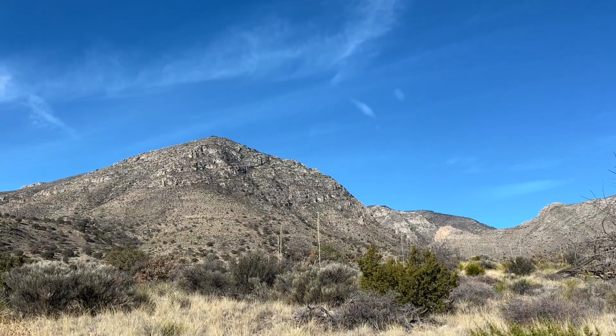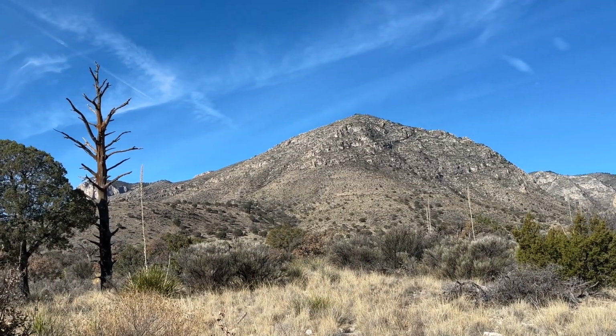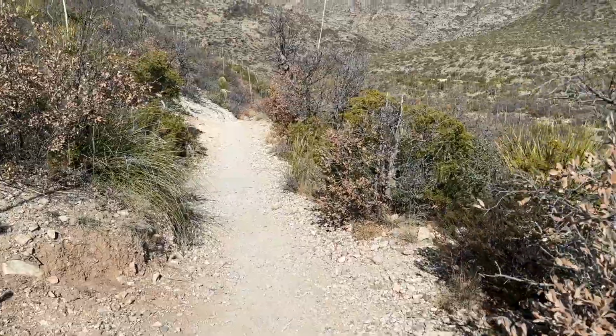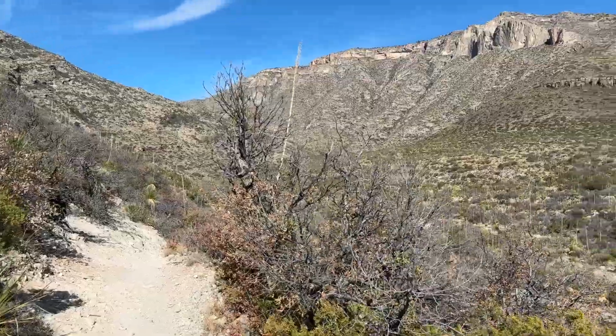Anyways, we are trying out McKittrick Canyon Trail here in the mountains, which a lovely ranger recommended at the ranger station. Highly recommend stopping in and asking the rangers what hikes they recommend because they're usually pretty good.